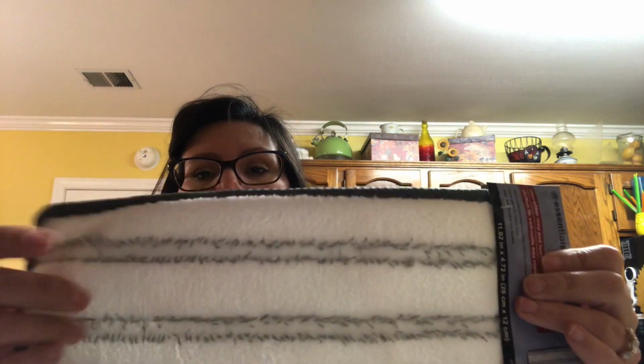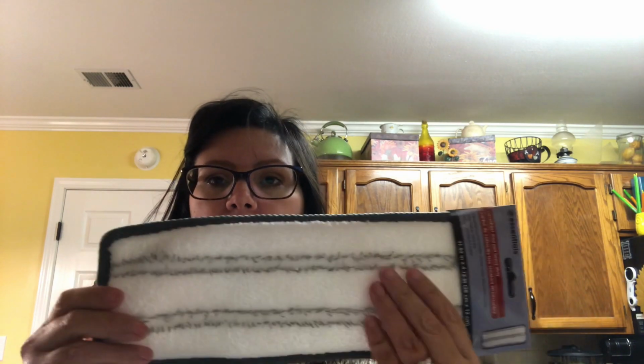I bought an extra one of the dusty ones, and then I bought the microfiber heavy duty pad, where this part here is extra firm. I have the one that's just all gray, and it's more light duty. With winter coming, there'll be more stuff getting tracked in. But this is a great value for $1.